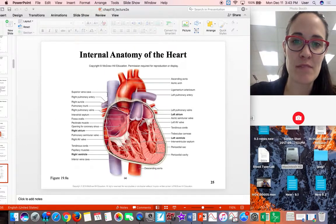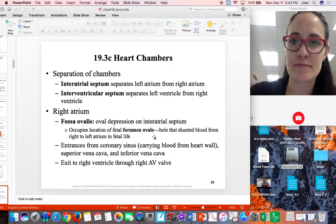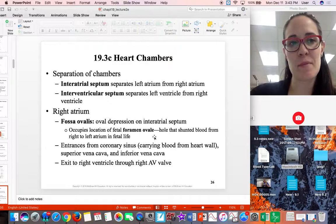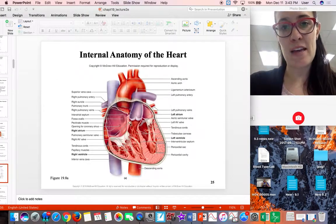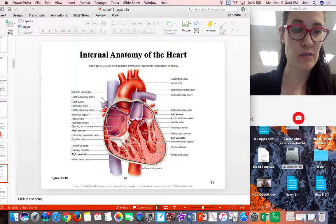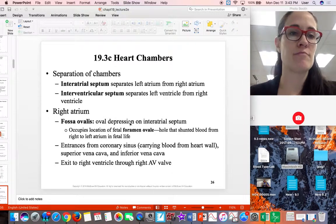So this is the internal anatomy of the heart, which is awesome. There is a septum, as you can see here, that divides the right from the left side, the interventricular septum. There's also an interatrial septum. Some people are born with holes in their heart, like my cousin was, in which she had a hole between her atria, so the blood would mix in her left atrium and her right atrium. That doesn't help with adequate circulation of blood.